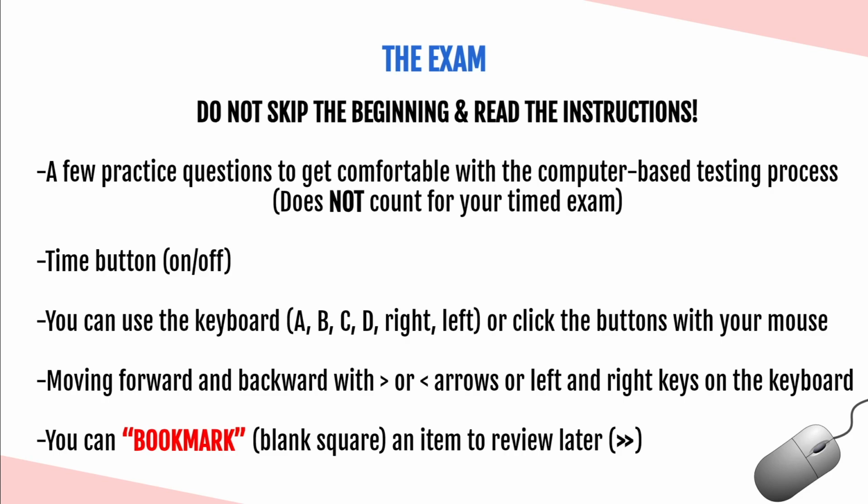Remember, an unanswered question is marked wrong, and if you completely guess, you have a 25% chance of getting it right, even a 50% chance if you narrow it down to 2 answer choices. So if you have time at the end, click through and make sure you don't have any unanswered questions.